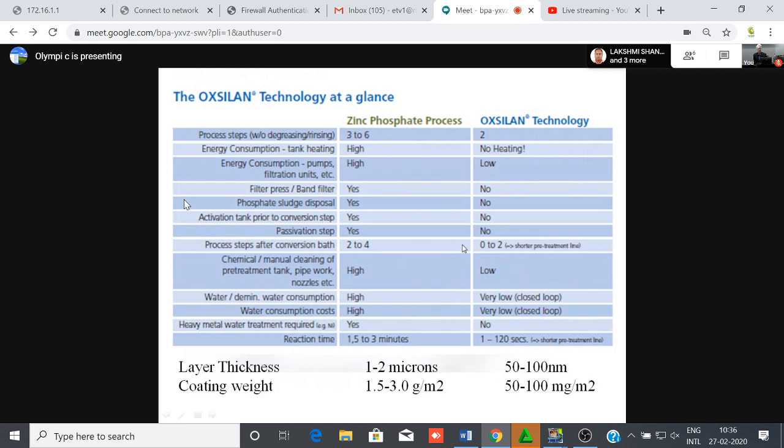So this is given a bit in detail. The layer thickness in zinc phosphate is up to 10 microns, and in Oxalane, that's why it's called nano, it's 50 to 100 nanometers. And the coating weight, again, in zinc phosphate is 1.5 to 3 gram per meter square, and it's 50 to 100 milligram per meter square. So the consumption of salts will also be very less in case of this nanotechnology Oxalane.